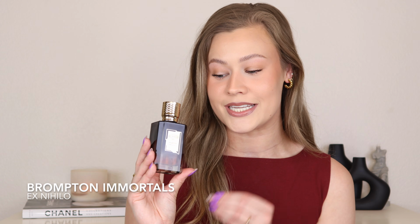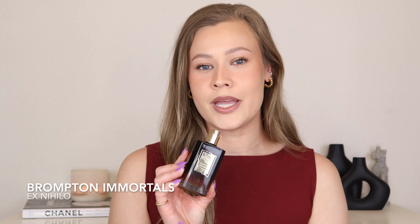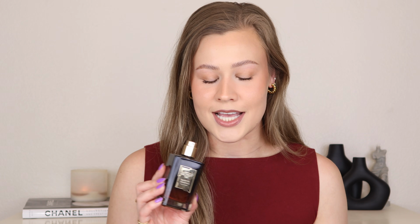Next up, one of my top two from the brand, Nihilo Brompton Immortals. This is an incredibly enchanting rose. If you were to ask me what perfume in your collection smells like an enchantment, a spell, immediately my mind goes to this. There's something very magical about Brompton Immortals for me.